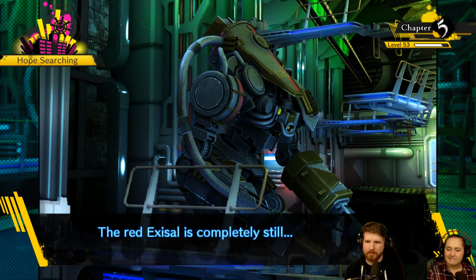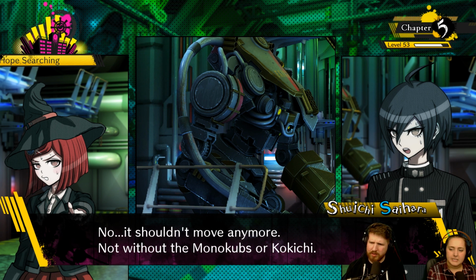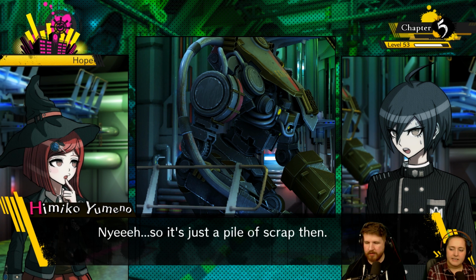The red exosol is completely still. Hey, Shuichi. It's dangerous over there. If you go near that thing, you might get torn apart. No, it shouldn't move anymore. Not without the Mono Cubs or Kokichi. So it's just a pile of scrap then?